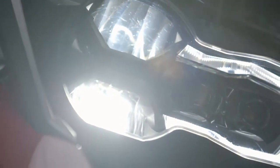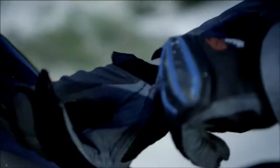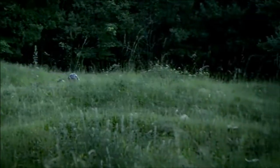A new option is the full LED main headlight, including the integrated daytime running light. This bike is the first motorcycle in the world with this lighting concept. With the new BMW R1200 GS, BMW Motorrad once again sets new standards.